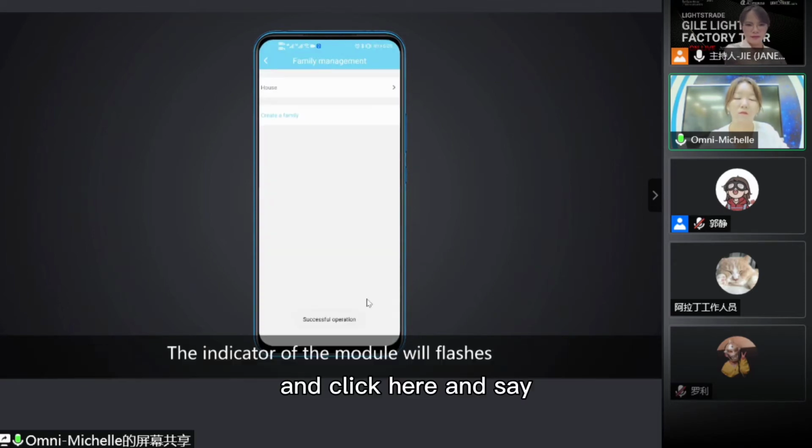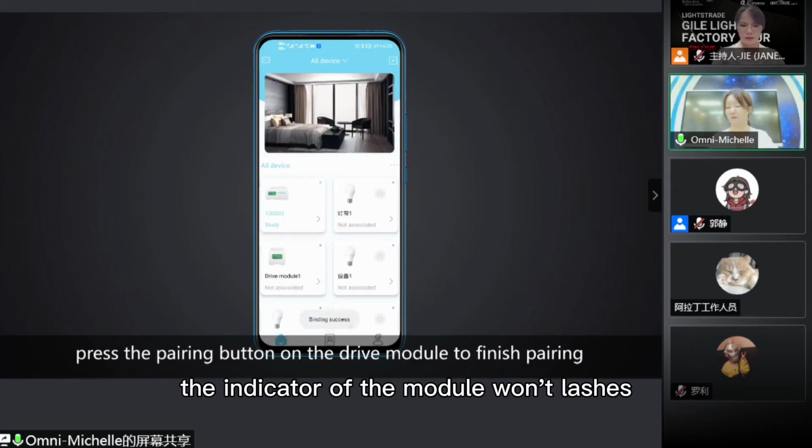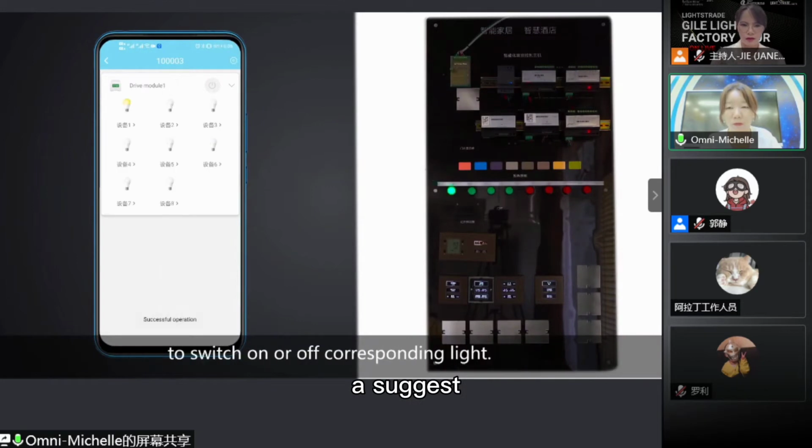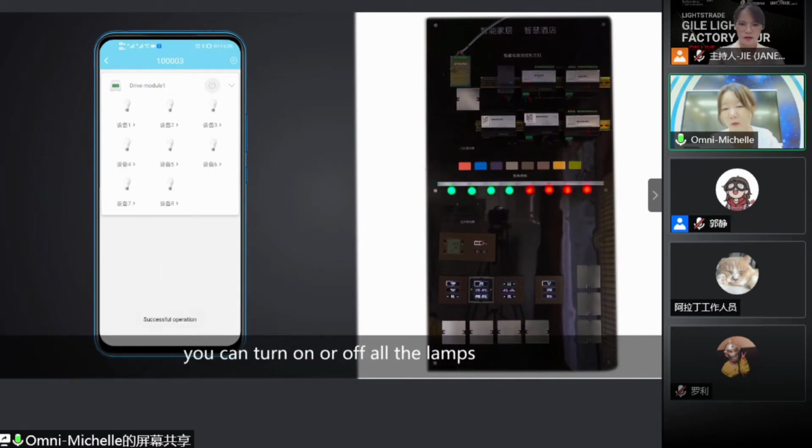The indicator of the module will flash. Press the pairing button on the drive module to finish pairing. As I just showed in the video, we can click the light bulb icon under the drive module to switch on or off the corresponding light. Click the switch icon in the upper right corner. You can turn on or off all the lamps.